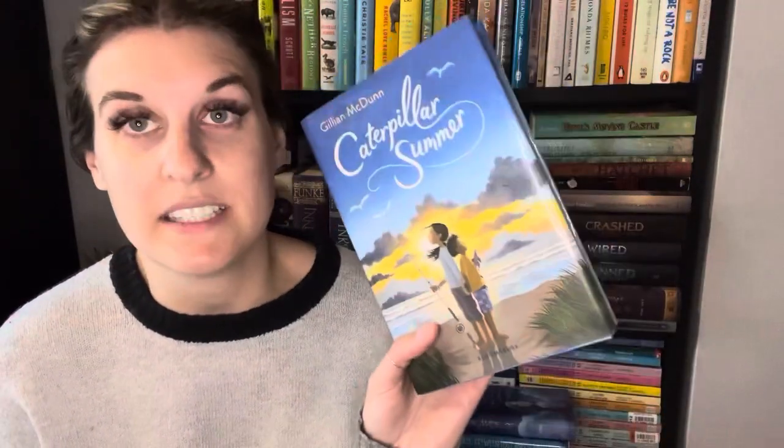Next, we have Caterpillar Summer by Jillian McDonnell. Again, another newer release from what I remember. I think this one came out within the last couple years. Let's see, 2019, yeah, so very new release. I think this is about two siblings who are going to stay with their grandparents at Gingerbread Island, which sounds really cute. I think it'll be super cute, and it looks adorable.